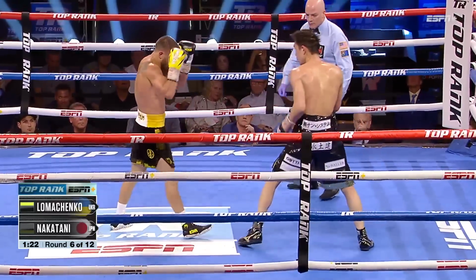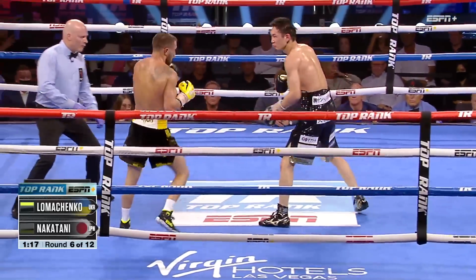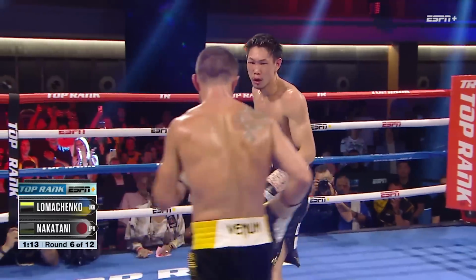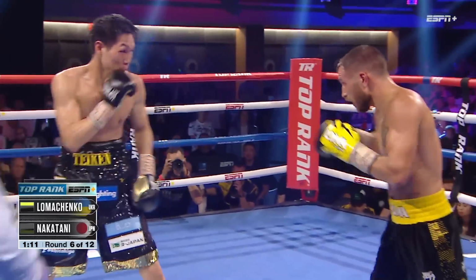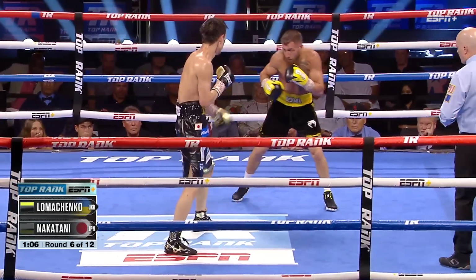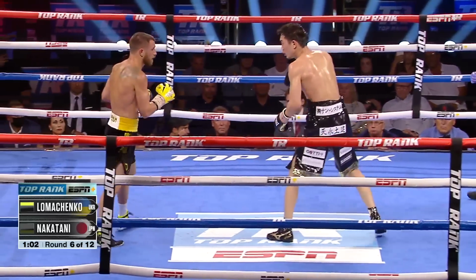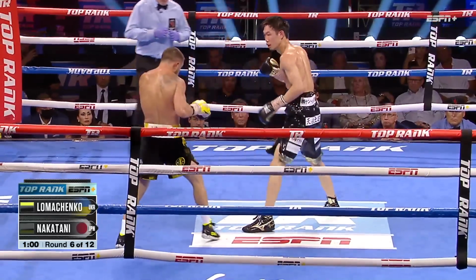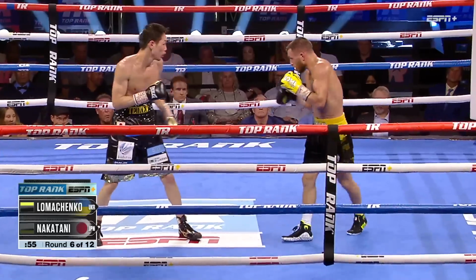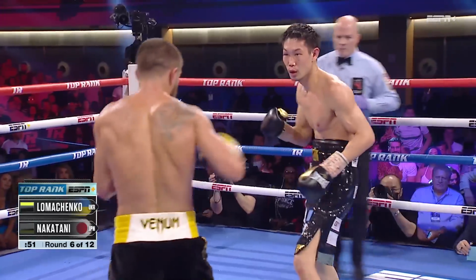Yep, Nakatani's tough, but it's the skill of Lomachenko. I told you folks at home, skills pay the bills. He just ate another big left hand. Remember, Nakatani got up twice off the canvas against Verdejo and won by knockout. He's sitting there in the center of the ring, and now he's firing off 1-2s. Yeah, it's a recharge right now from Lomachenko. Now he's going to figure out a way to get back in the inside and do it all over again.